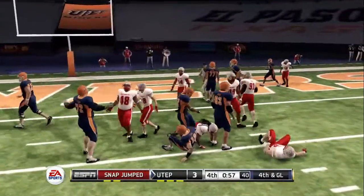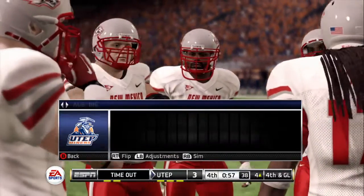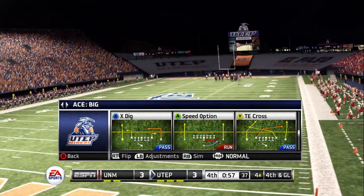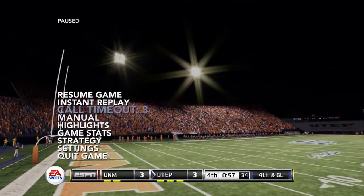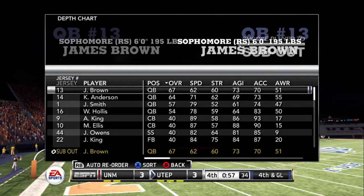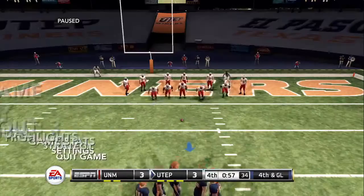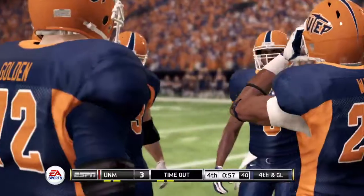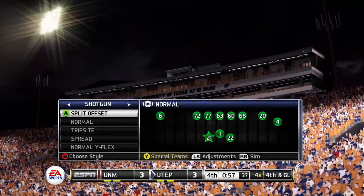Looks like an option here. 2-yard gain on the quarterback keeper. This is it. They need yards for the touchdown here on fourth down. Texas El Paso will take a timeout. That's their first of the half.